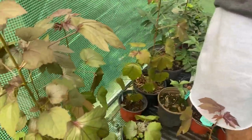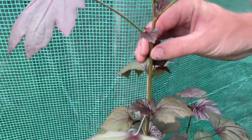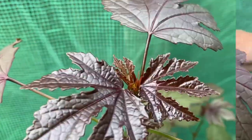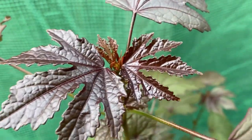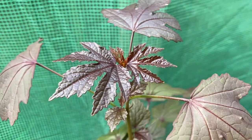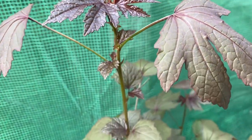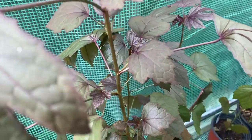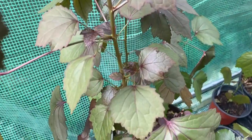Honestly, I think it makes a super awesome landscape plant, or even a plant that you could just grow in a container. Other than that, I highly recommend growing this plant. I think it's super beautiful, super nutritious, and there's even some medicinal uses to it. So get out there and grow it.